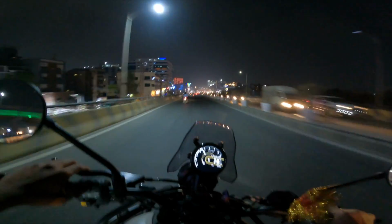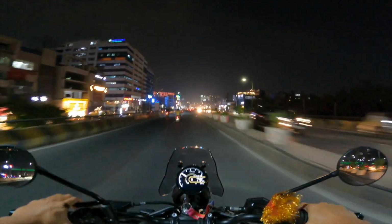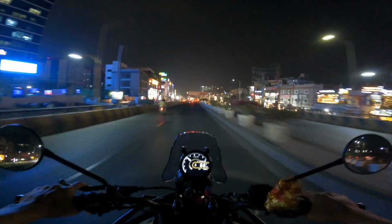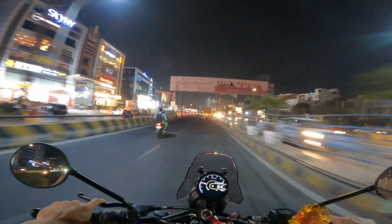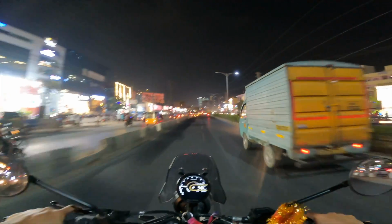I love the pull on it. Oh God. First time I'm impressed with a 400cc bike, yaar. Take my word for it. This is very tempting. Royal Enfield India, if you are listening, please, I'm open to collaborations. I'm actually open to owning this bike, so if we can talk, do let me know.